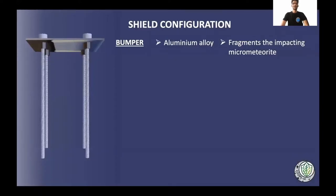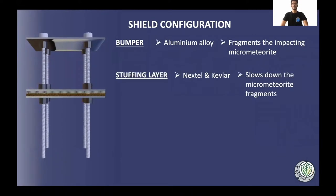The micrometeorite shield is a soft ripple shield, which is one of the lightest shield configurations. The shield is assembled of four layers. The first layer is the bumper, which is made of aluminum 6082-T6 and aims to fragment the impacting micrometeorite. The stuffing layer, which is composed of Nextel and Kevlar, slows down the micrometeorite fragments.